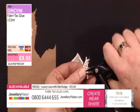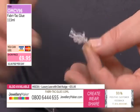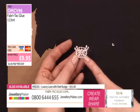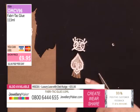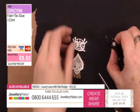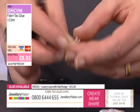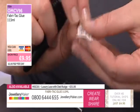Clever, isn't it? I use the crimp covers quite a lot actually on the lace, because you don't have to add thread or anything, you just close them up and you've got that detail then. So I use it just to define patterns, you know, on the big packs that we had before.